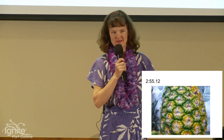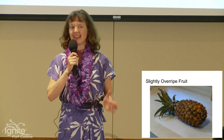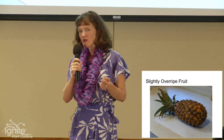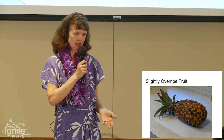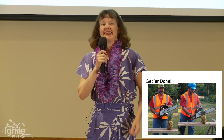255.12 is not hours. It's how many minutes it takes me to cut a pineapple. So I timed it with my Garmin, you know, for running. I set it on the counter, and I'm like, ready, set, go, cut. The pineapple that I used for most of the pictures was a slightly overripe one. But now think, folks, what do you have in your kitchen? Do you have some nice sharp knives? Big ones, small ones. I recommend something sharp to cut the pineapple.